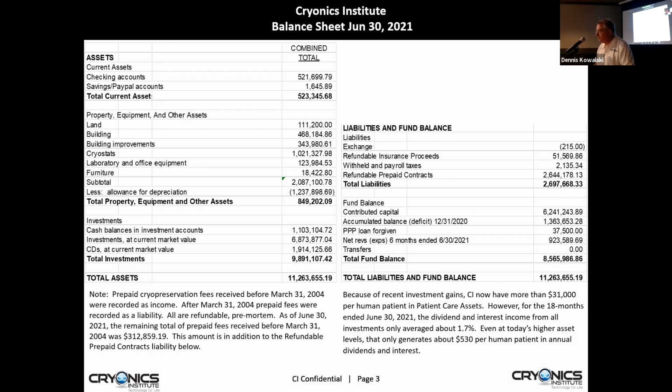The latest ones purchased are costing about $6,200 per patient for the cryostats, and that's almost certain to keep going up. So that's over the $5,000 capital cost. Plus you have patient preparation costs of about $2,000, which includes some amount for mortician services. So the issue of the pricing of the Cryonics Institute for future members and patients is something the board of directors is going to need to discuss.